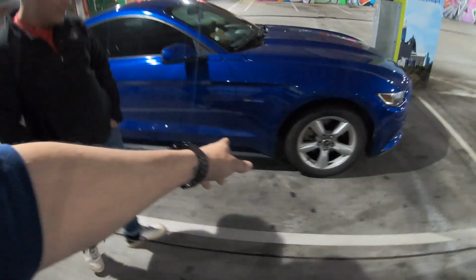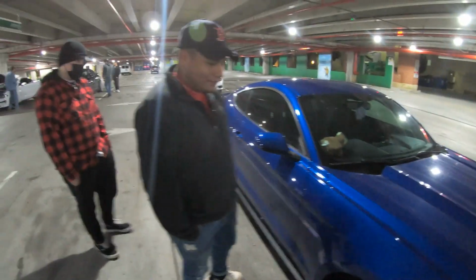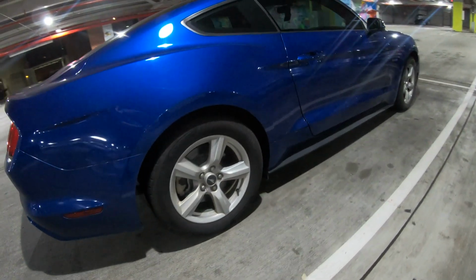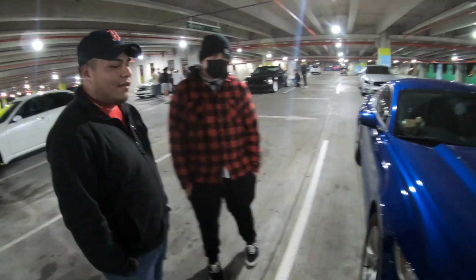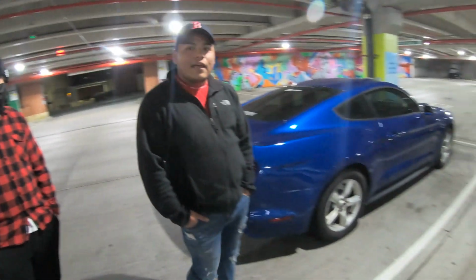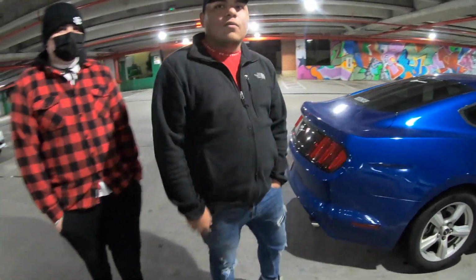Another Mustang here. This one is not the 5.0, as you can tell from the side. Got a 3.7 in it. So what have you done to this? It's completely stock. All stock? Stock. What is the rear end? Is it open diff, LSD? I think it's LSD. Yeah. It's LSD? Yeah. That's nice. Do you swing a lot? Is it automatic? Is it manual? Oh, it's automatic. Automatic? Yeah. Do you swing a lot or no? Oh yeah. I swing behind the warehouses and everything.